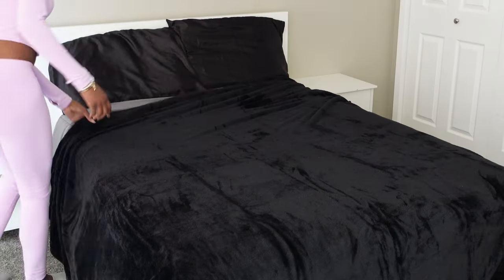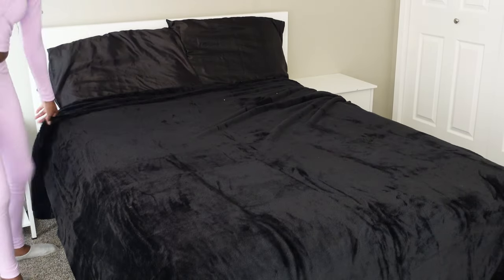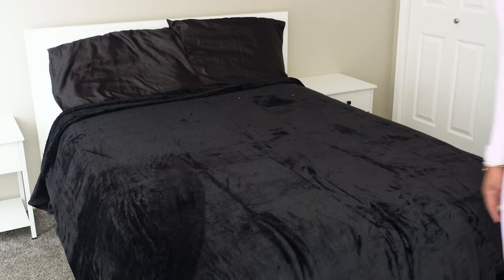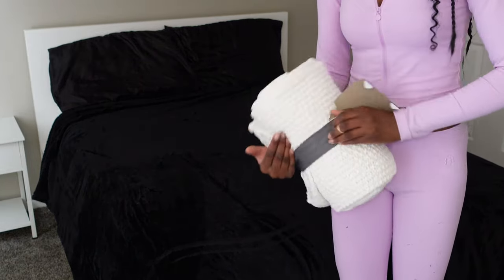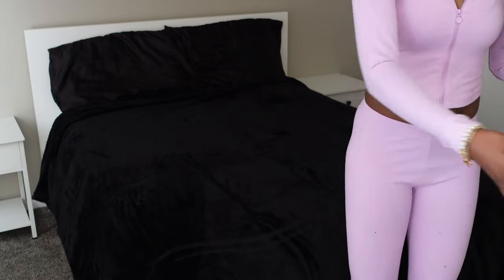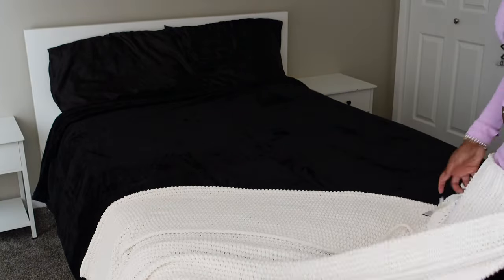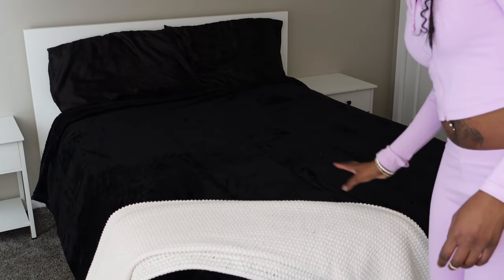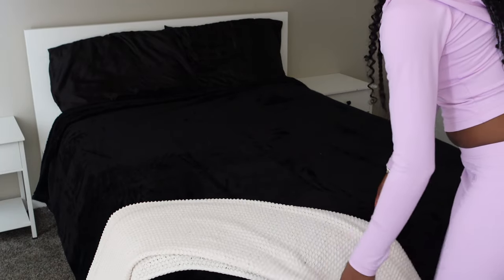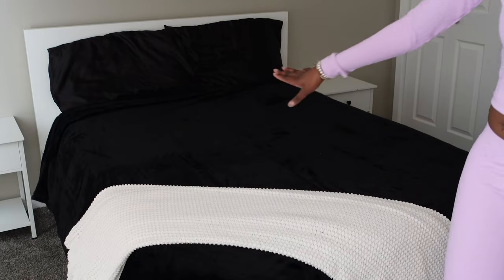This one is so soft and so big, definitely bigger than my other two blankets. And this one is gonna go on the bottom of the bed, kind of like the blankets that are just laid over the edge here. Let me refold it. The side of the bed. Like, you know what I'm saying? Like one of those laying over the edge here. Okay, once I put the pillows up, it'll look better.